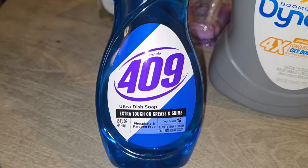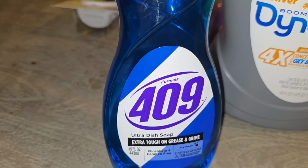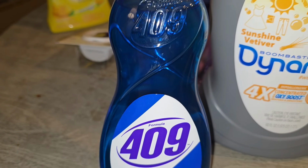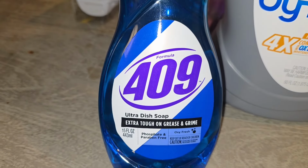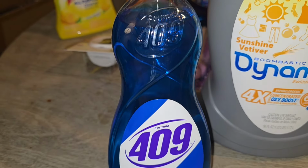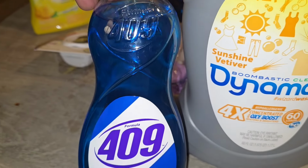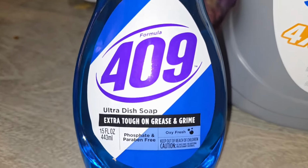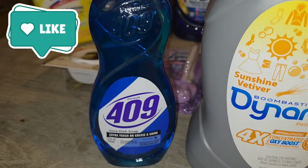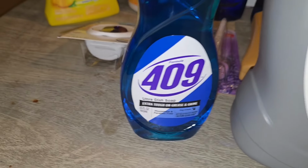Then I picked up one of these in the dollar aisle as well. I never saw 409 dishwashing liquid. And if it works anything like the 409 spray, it is all that. Because the 409 spray, y'all, will clean grease off of anything. I use that practically on a lot of stuff. So I wanted to try out the dishwashing liquid. But yeah, it was $1, and this is 15 ounces. It's not that big, but it'll do for me to try it out.